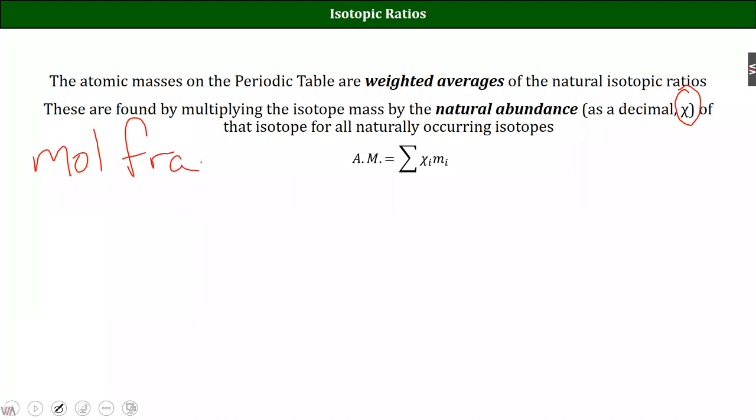They use the same variable for both of these. Mole fraction and natural abundance are basically the decimal amount of this mixture. Think of it like a percentage divided by 100. It's a decimal, right? Mole fraction is just that decimal, and it gets represented with that Greek letter. It looks like a fancy X, but it's the Greek letter chi, C-H-I.